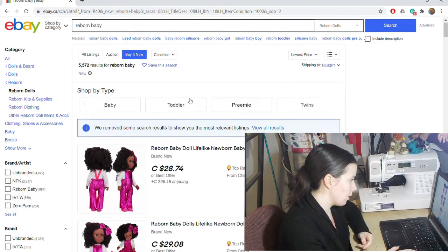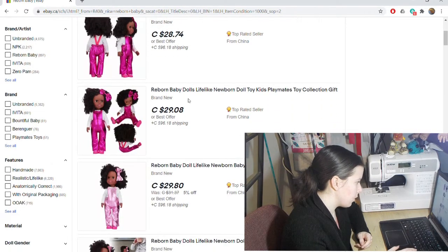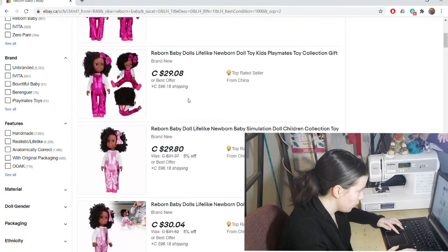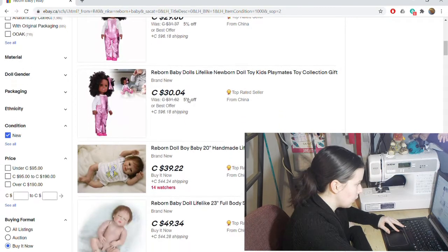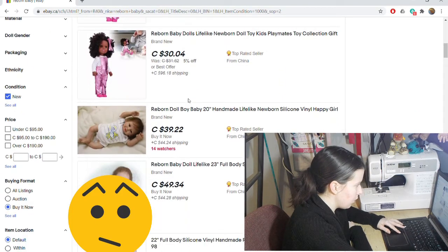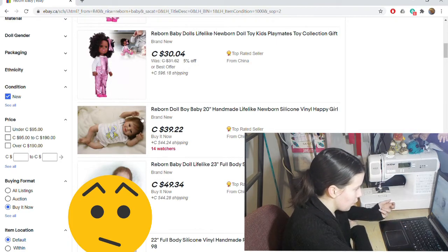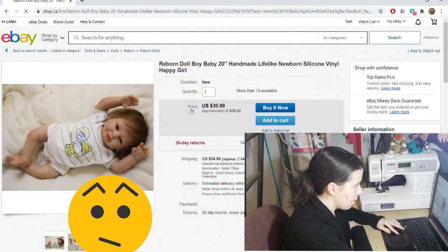So first we gotta scroll down past these dolls that obviously aren't reborns. They've just put reborn in the title to try and get more people. Obviously, this isn't a reborn. So here's this. To me, that doesn't look very reborn realistic, but $39.22 could be very enticing for a parent or a grandparent buying something for a kid. So, this is a scam right away because of the price.